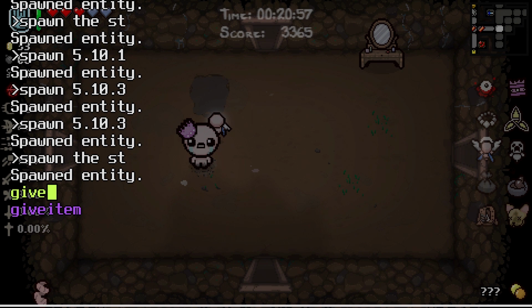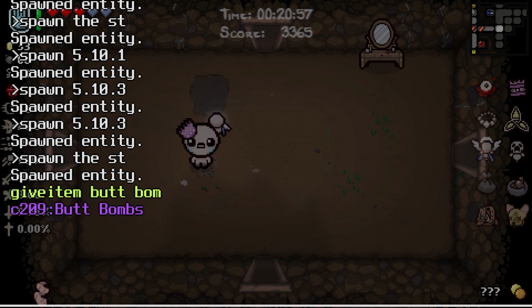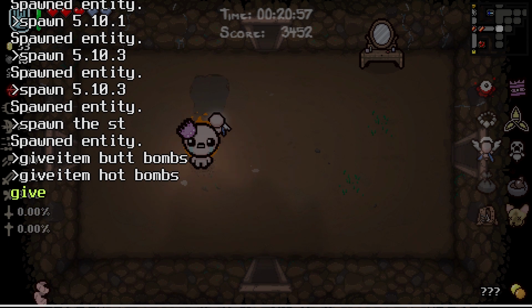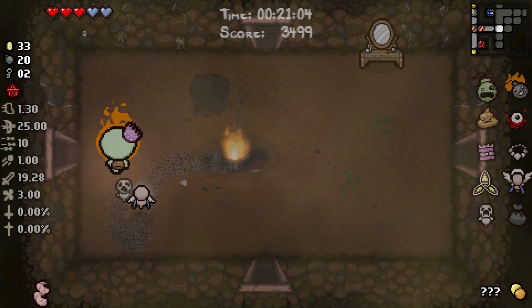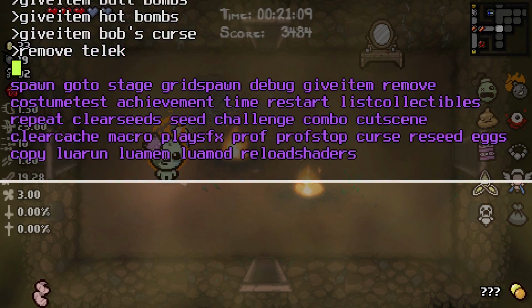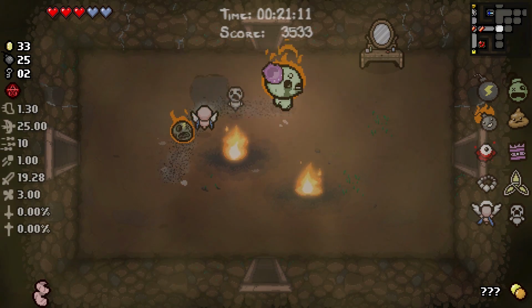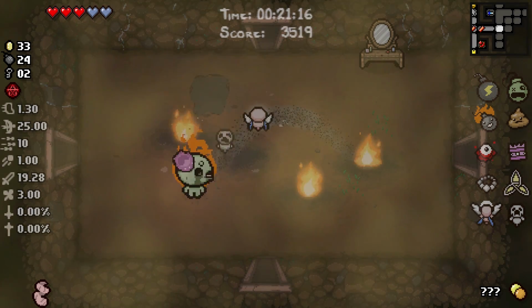So, those bomb changes. The cosmetic effects of bomb items will now stack. So here you can see I give myself butt bombs, hot bombs, and Bob's Curse, poison bombs. Instead of the overriding that we got before, we now get the poison aesthetic, fire, and the bombs look shitty. If we go ahead and add fast bombs, you can see that there's a little lightning bolt on the top of the bomb sprite. And likewise, adding glitter bombs makes them sparkle.